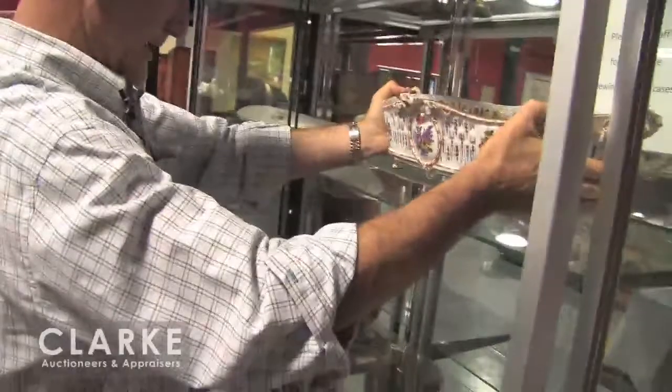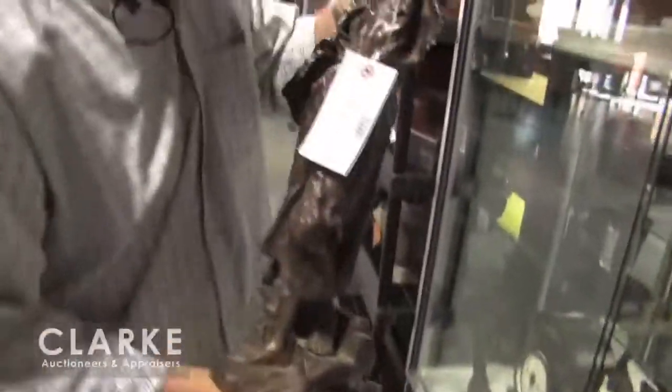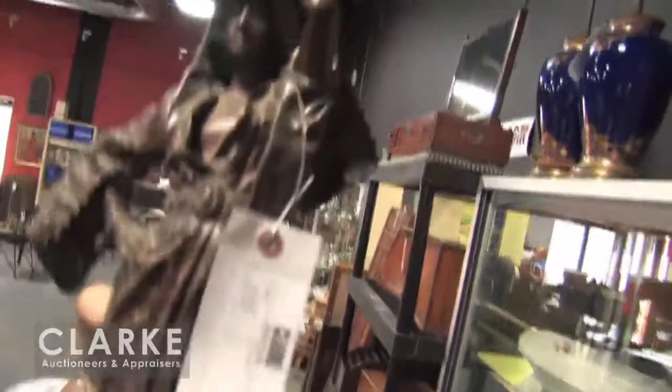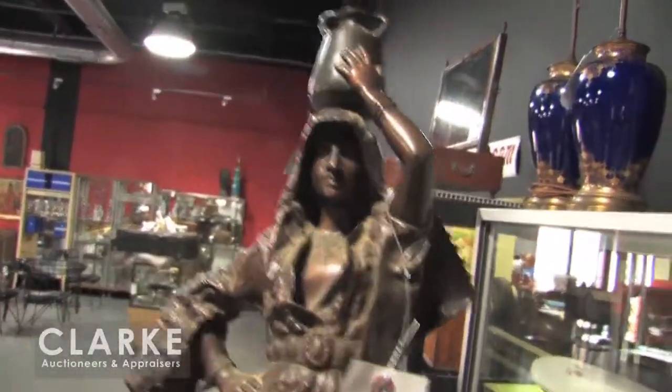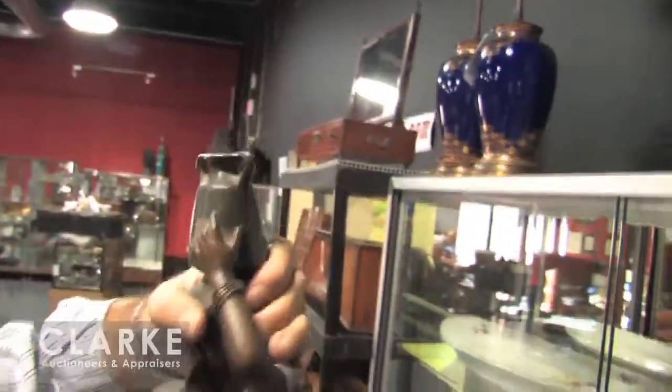Lots of porcelain. A good bronze, I'm not quite sure it's signed, but this came in while I was away. But a beautiful 19th century bronze of sort of a Middle Eastern woman with a bottle on her head or a jug of water on her head. You can see the details on our website.